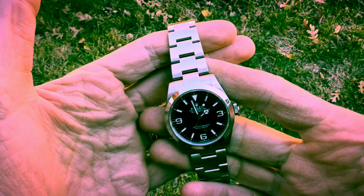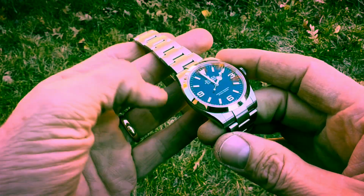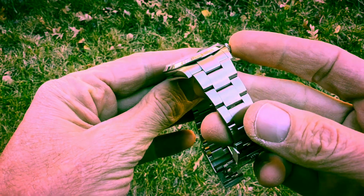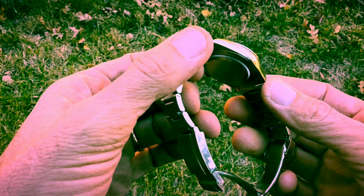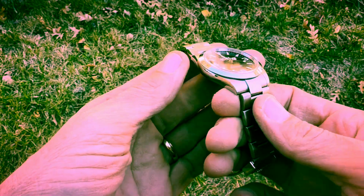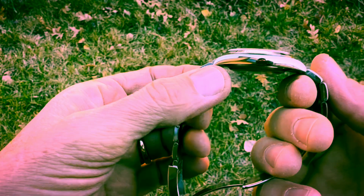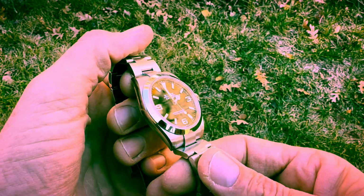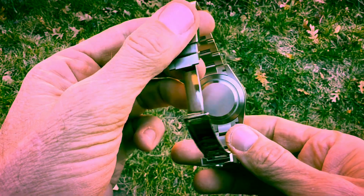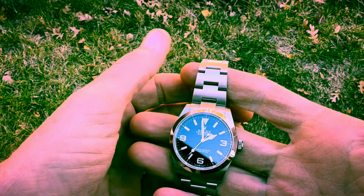I thought in the photos that I wouldn't like the polished bezel, but I actually really like the polished bezel. I like the subtly rounded case sides. It's funny because even looking at the screen right here, it looks way more rounded than it actually is. It's very subtle, and I actually really like it. I don't love the way it looks on camera or in pictures, but I really like it in person. I love the Rolex no-nonsense case back. I think that's really cool.